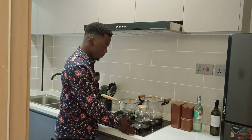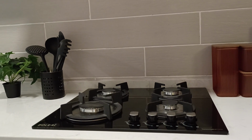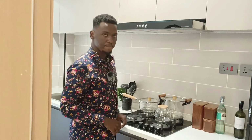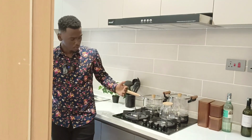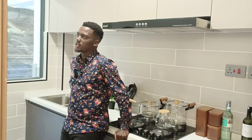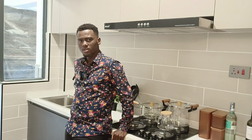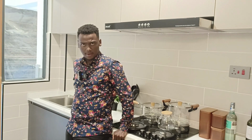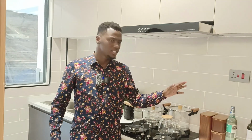Here we have a 4-burner inbuilt hob that's going to be standard to all the units in this property. That's one thing I love about this kitchen. I think we've toured several, and I feel this is the main thing now. It's a selling point. And for developers, take note. Put it standard.